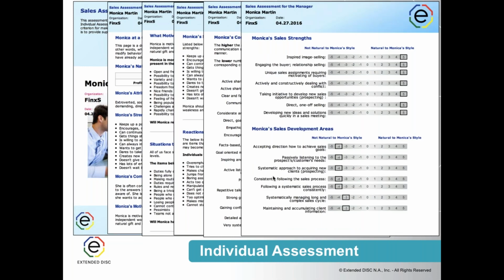And finally, one thing I want to share is that in the tools we can look at and identify what the employee's greatest strengths are and what their greatest development areas are. So again, I can utilize those strengths early on. I want to make sure they have successes very quickly. And also I want to look at what some of the development areas are.